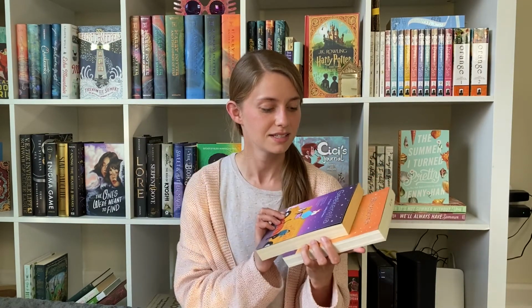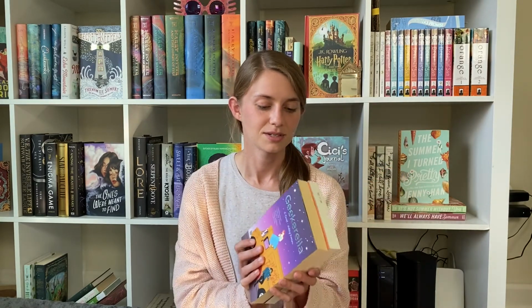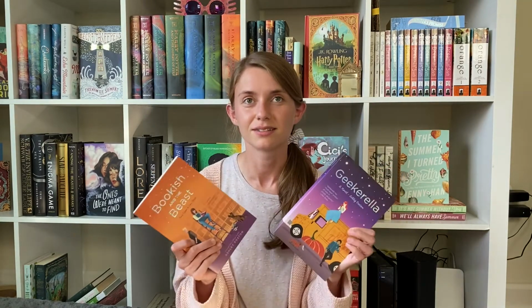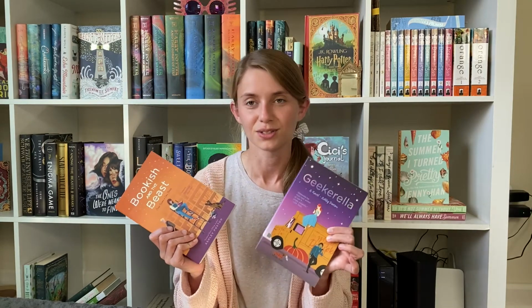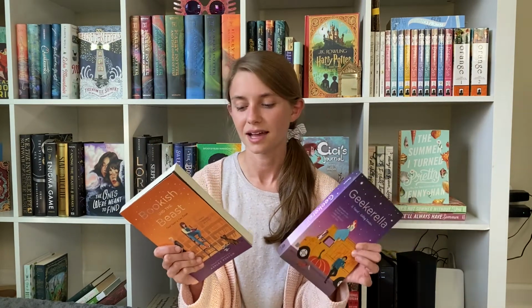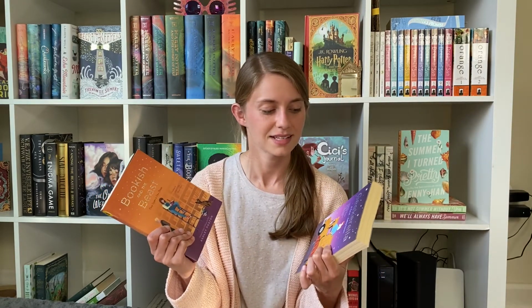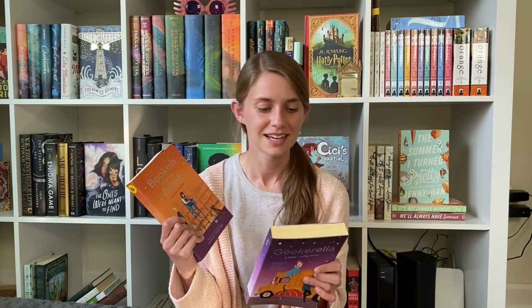So this is part of the Once Upon a Con series. So they sound really cute, like fan fiction kind of nerdy books with some romance in them. So I probably will start out with Geekerella, but I'm not positive if you have to read the second book, but I guess I'll find out after I read the first one.